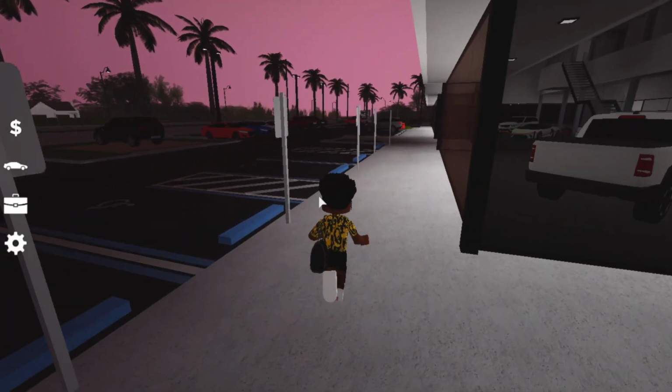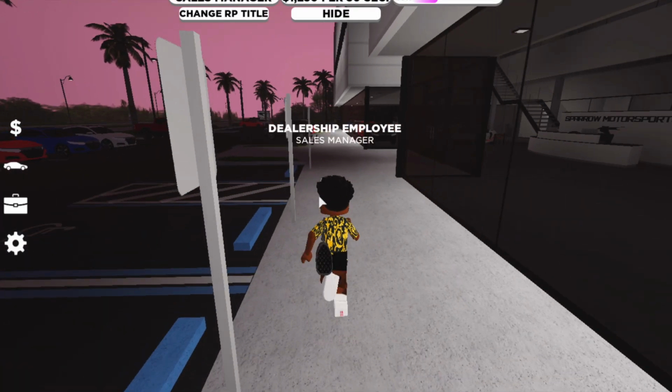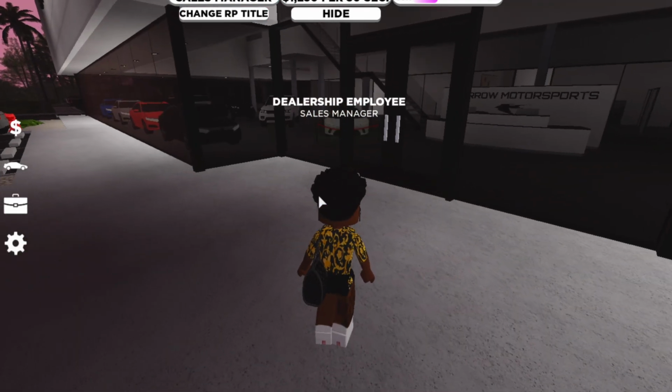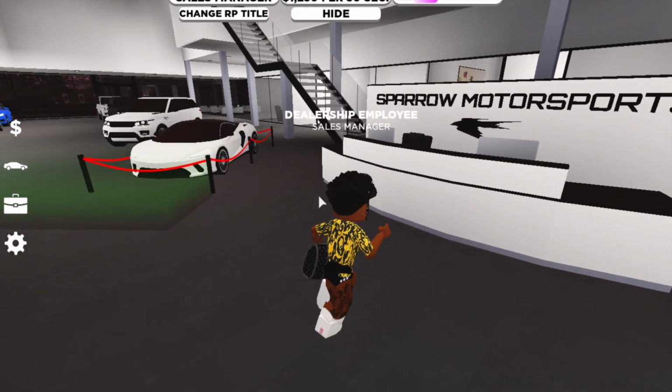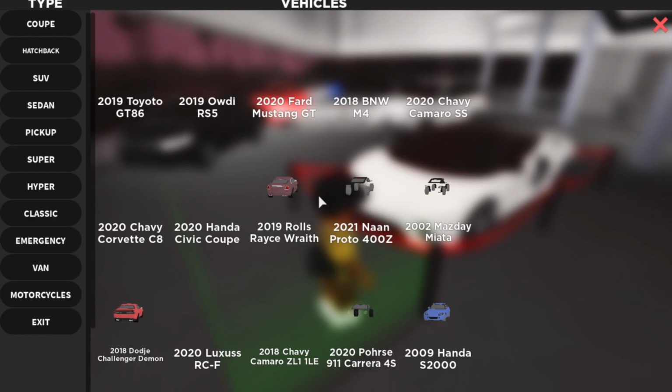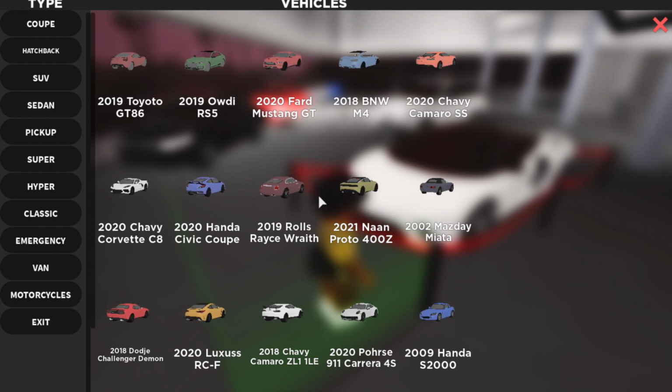Alright guys, so we are now at the dealership and they added 8 new cars. They updated the Aventador sounds and they also increased the garage gamepass from 40 to 80 cars, and they also increased the price of it. So yeah, let's go ahead and look at these cars. Alright guys, so we're going to have a lot of cars to buy.